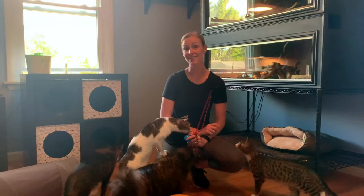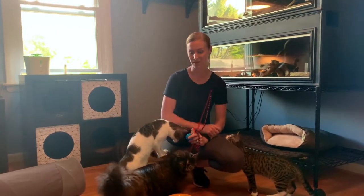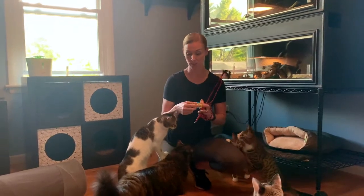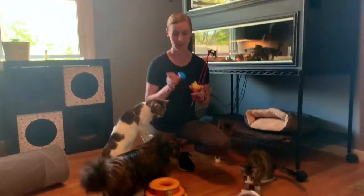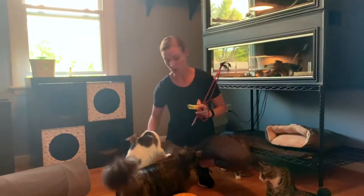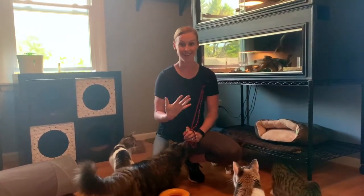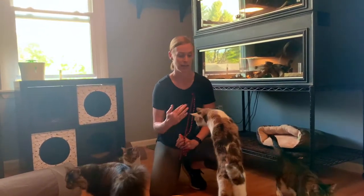So with cats, not all play is created equally. A lot of us like to stock up on the various cat toys. We've got these little mouse toys, various types of balls, or these fun little spring things. That's all fun, and a lot of cats will play with them, but it's generally not enough for our really high energy, active players. We really want to hone in on their predatory instincts.